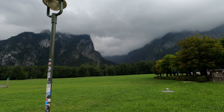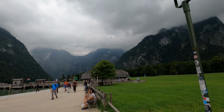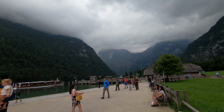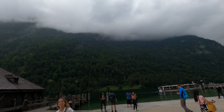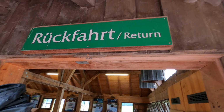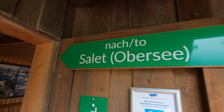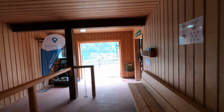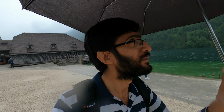That's the plan, but if it rains like this then you cannot go anywhere. Location is too good. It's too good. Boat ride was good, nothing special, but the view which you get from the boat ride is amazing. Currently we are going towards the boat. We didn't go to the church because the main preference is going to the waterfall. After our Garmisch trip, I learned that wherever you want to go, give preference to that. I feel like my umbrella is not so strong.